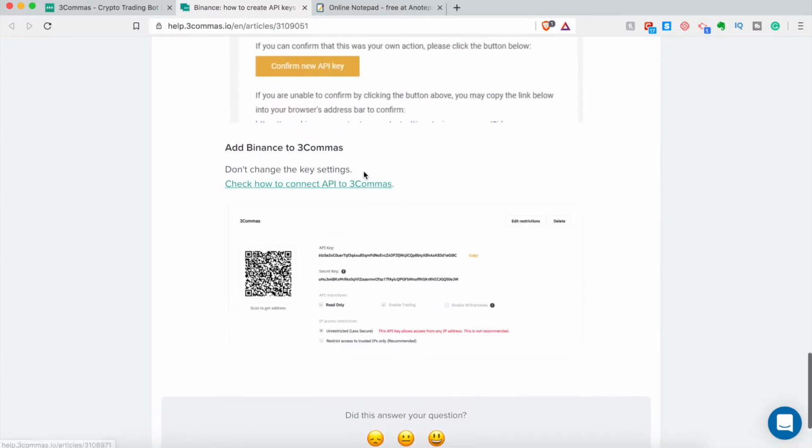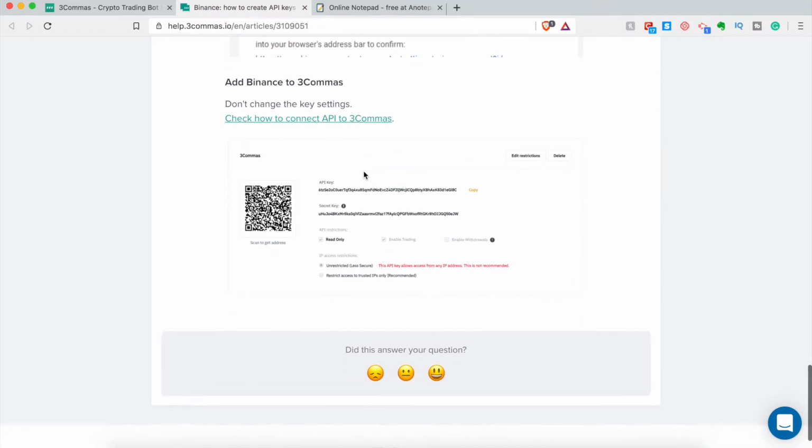So you confirm the new API key, and it's going to look like this. Basically, it's going to show you your API key, which you have to copy and enter into 3COMMAS, and it's going to give you your secret key, which you also have to give to 3COMMAS, but it's only going to show that key once, so you should write it down somewhere. Do not store it in a computer file or anything. Write it down, pen and paper, so you keep that very secure, and that's only going to be shown once, so it's gone.